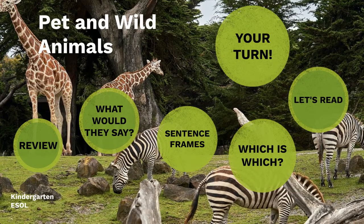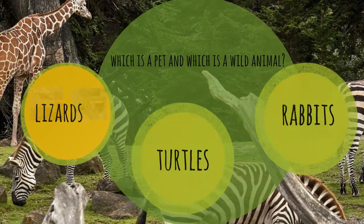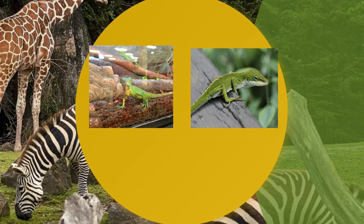Put your thinking to the test. I'm going to show you two animals that are the same, but one is a pet and one is a wild animal. Can you tell which is which? And most importantly, can you tell how you know? Let's start with lizards. Which is a pet and which is wild?